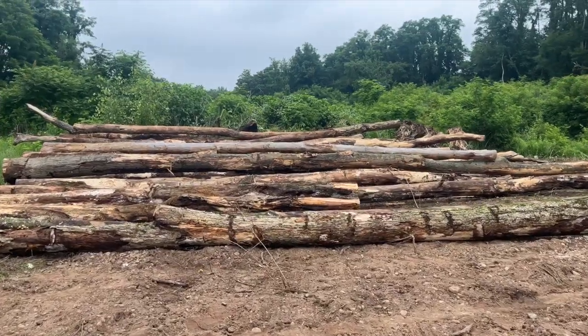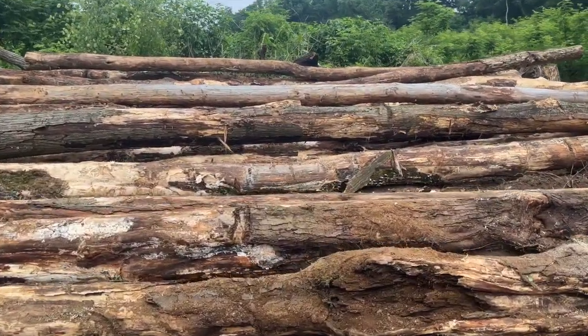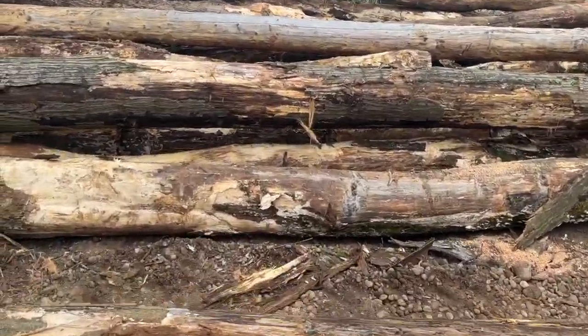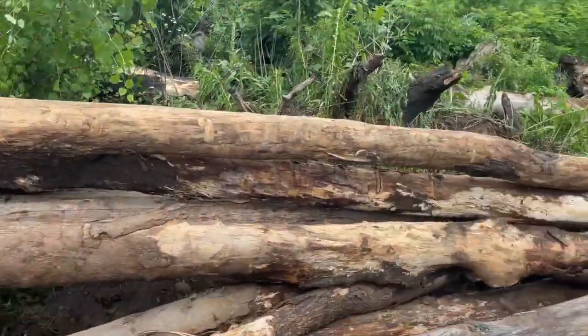Got so far just in a day from pulling down here. We got another pile just like this up there. Not so bad. I think we're doing all right. I think that's what you call seasoned wood right there. Doesn't get a whole lot drier than that.